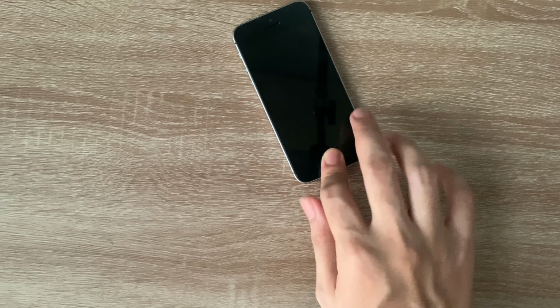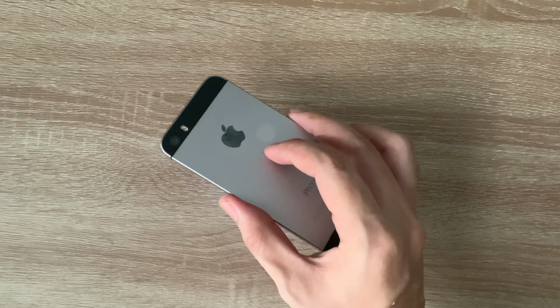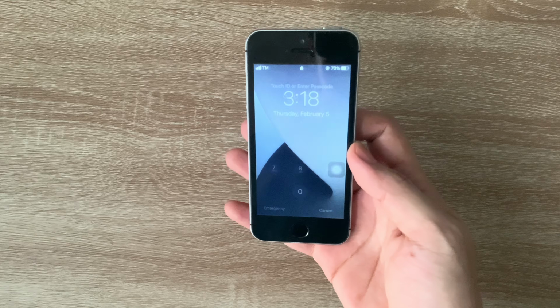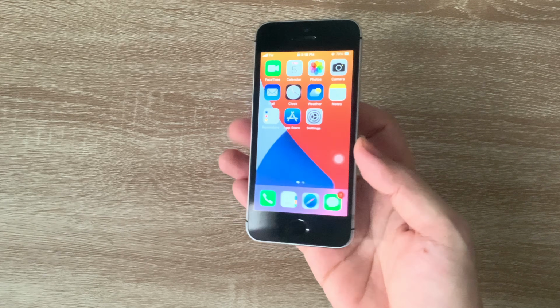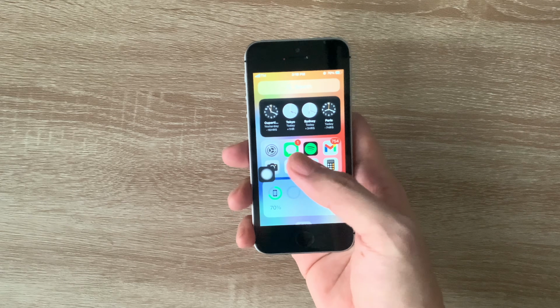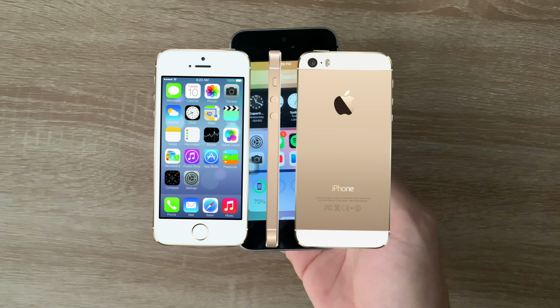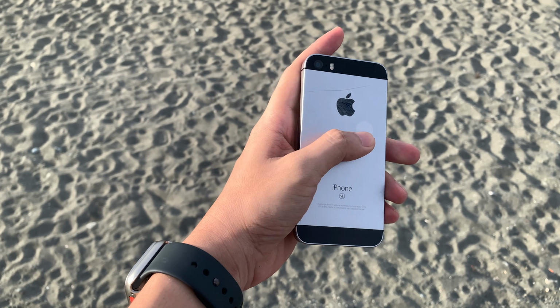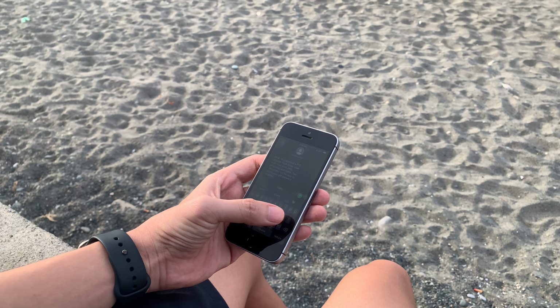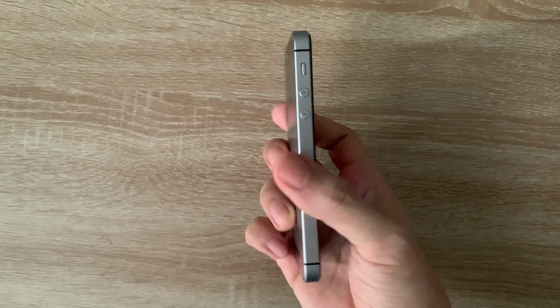All right, today we're taking a look at a very special iPhone, something special edition. This is the iPhone SE, first generation, and even in 2026, this phone still holds a very unique place in Apple's history. At first glance, it honestly looks like an iPhone 5S. Same size, same shape, same familiar design. But once you start using it, you quickly realize this is not just a 5S.